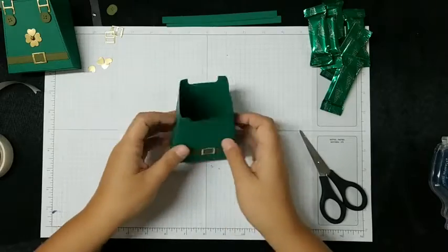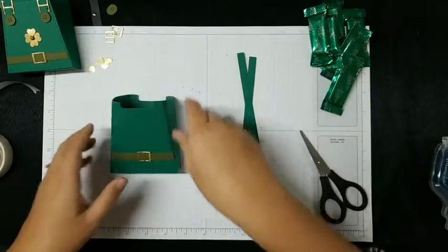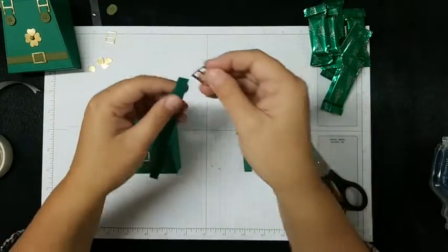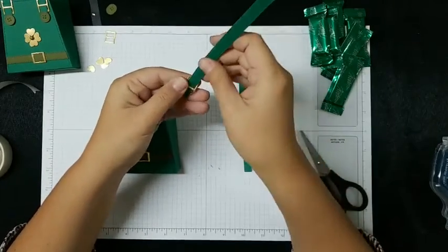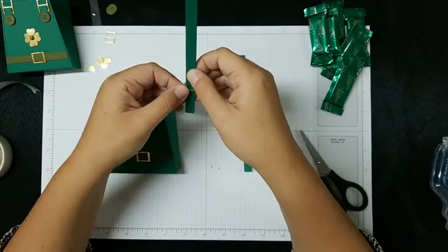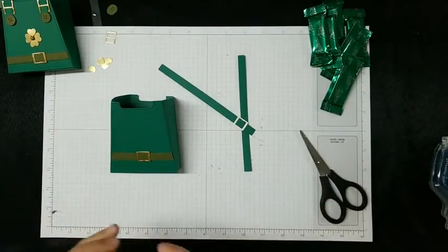I guess that was close enough. And we are going to get our other buckles. Are we ready? Yes, I hope so. So I'm just gonna string it through the middle here. You don't want to bend it too much because the foil does crease, okay? And we're going to stick another glue dot on the back.